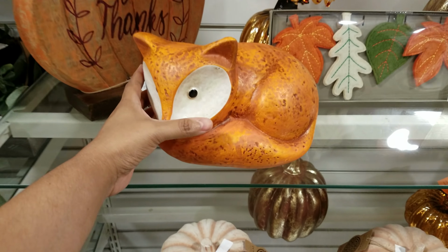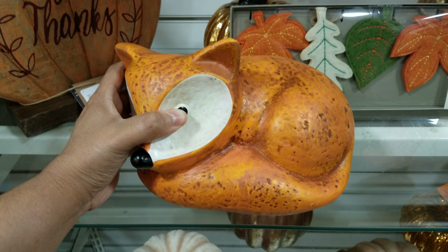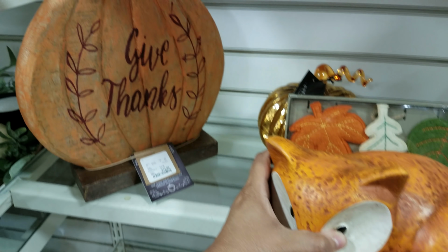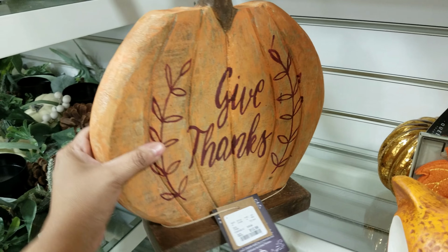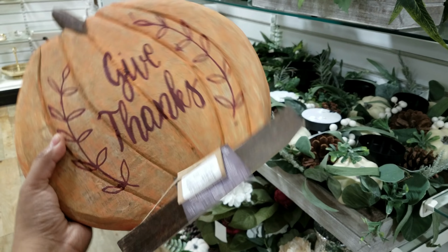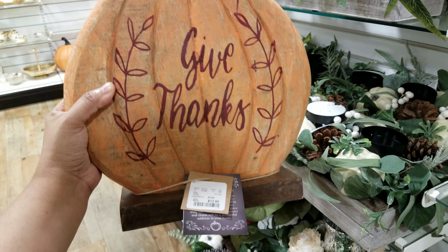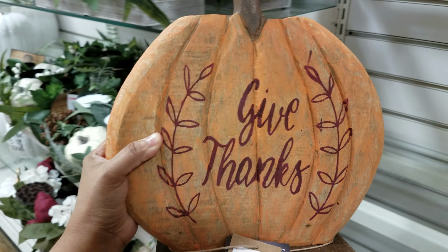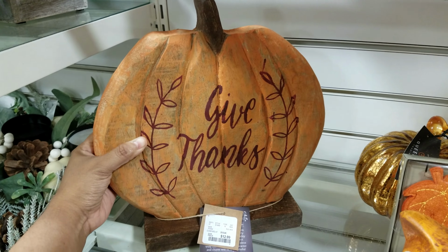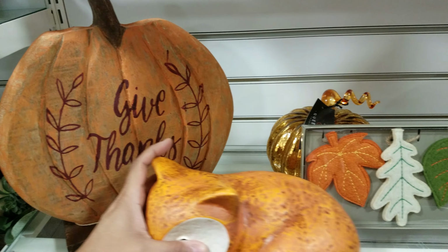Look at this cute little fox. He's just lying here. He's cute. My harvest friend. He's going to be $8. Give thanks. This one is actually really heavy. Normally when you see the give thanks signs, it's faux wood, but this one is very heavy for $13. I say that is definitely worth $13 or more.